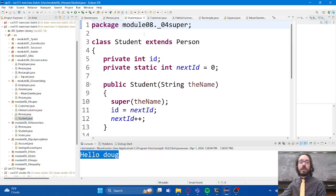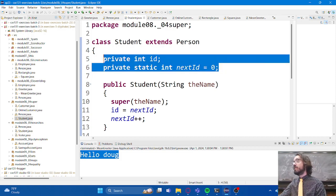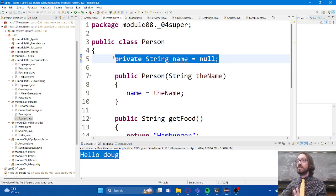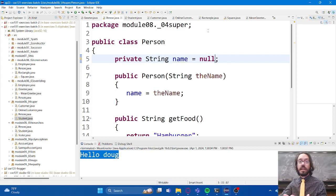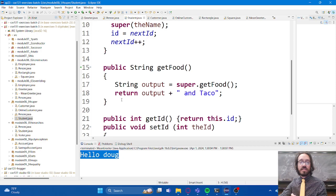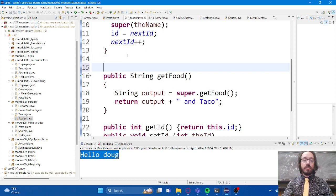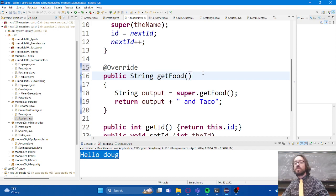For the student class, if I come up here, you can see that we're extending the person class. I'm actually not going to talk about the ID number much, except to illustrate, again, the fact that I can introduce more instance variables here if I want to, right? So this student class has these instance variables plus the instance variables that it is inheriting from the person class. So it has the ID number and the name. But what I'm more interested in is actually this down here. This is another instance in which we have overridden, another case where we're overriding a method from the superclass.